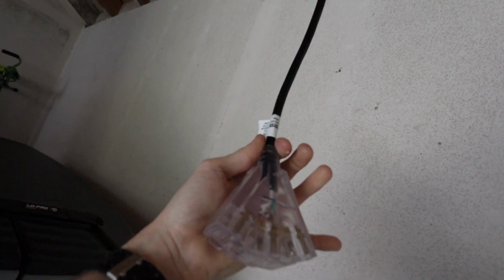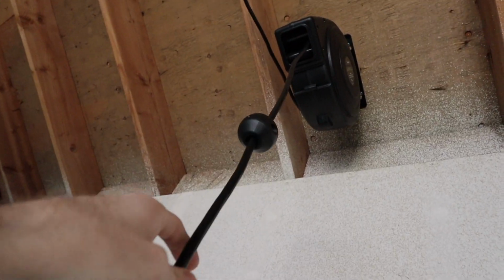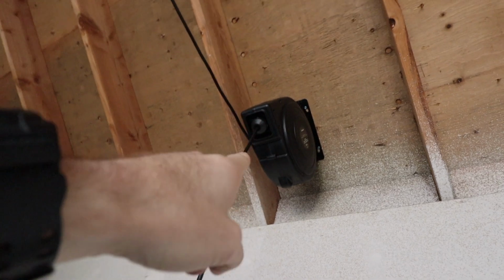Apparently it doesn't work very well. Okay, that time it worked. So I guess you have to pull it a good, I don't know, 15, 20 feet out before it stops. I haven't tried using this thing yet, but so far it doesn't feel very good. And then it didn't even go all the way up. Okay. So don't buy this one.